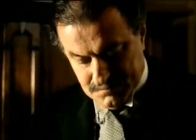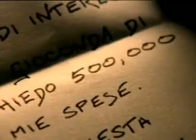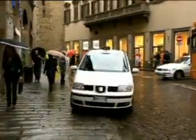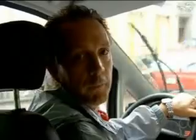On November the 11th, 1913, Alfredo Geri, a Florentine antiques dealer, received a letter offering him the Mona Lisa. The price would be 500,000 lira. In today's money, about £1 million. The letter was signed Leonardo. Signore, eccolo la Gioconda.